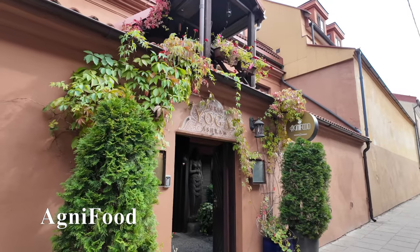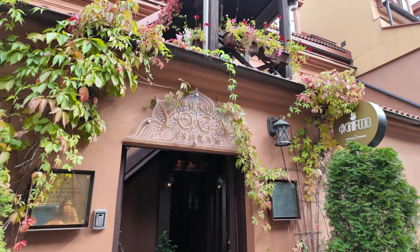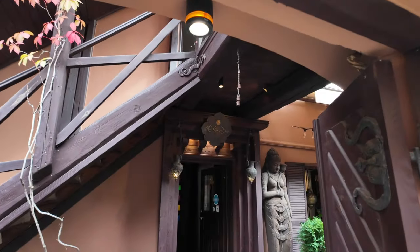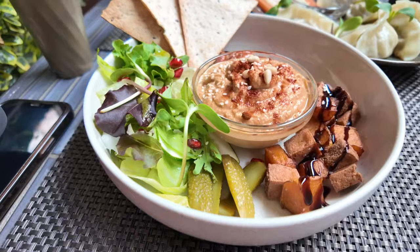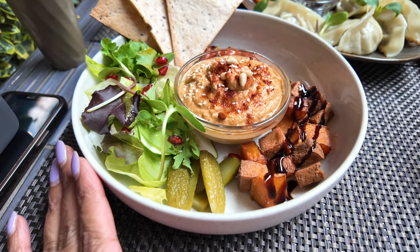We're going here for some lunch. It's called Agni Food, and it's also a yoga ashram, which looks really cool. This looks so nice. It's giving me Bali vibes. So we've just ordered a hummus bowl. This was actually a starter. The portions are not massive, but she warned us.